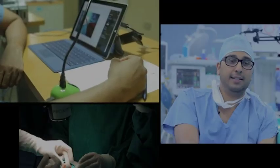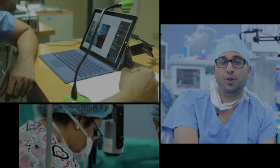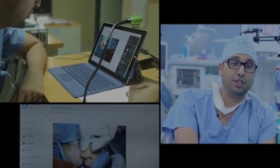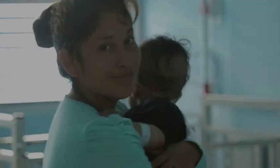If we can design and work together on something so detailed and so anatomically challenging, and we're able to be successful here, the potential applications for this, I think, are limitless. This technology is going to change the way we deliver healthcare around the world.